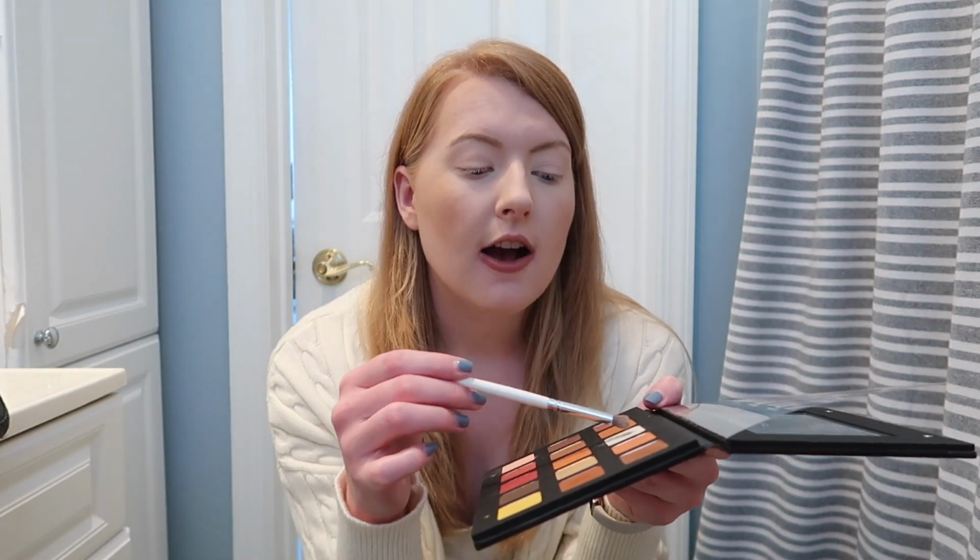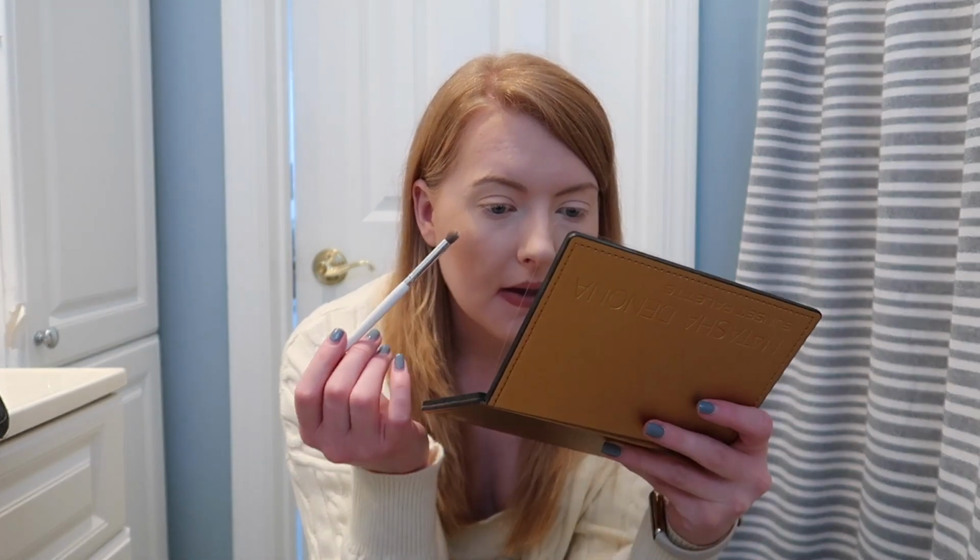So I'm going to start with this white color right here. I love a pale color like this just to kind of build my base. If you struggle with having your eyeshadow stay on, you may not be layering and building your shadow enough. I'm actually going to get a different mirror though because this one is a little bit foggy and it's kind of hard to see with this layering piece.